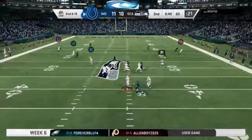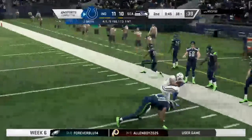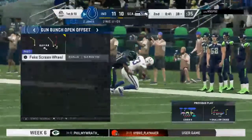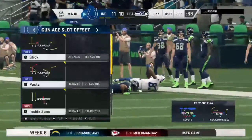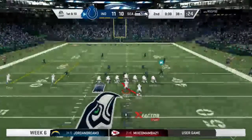Back to the air, Smith on 2nd down. And they'll get him down as he's inside the 40. And that'll wind up moving the chains again as the tackle's going to be made at the Seahawks' 38-yard line. So here's a 1st and 10 at the 38.